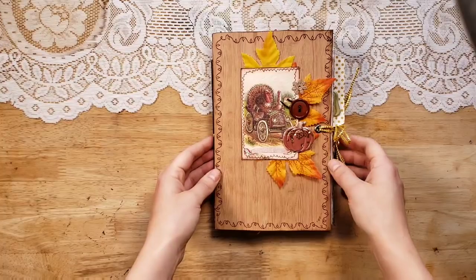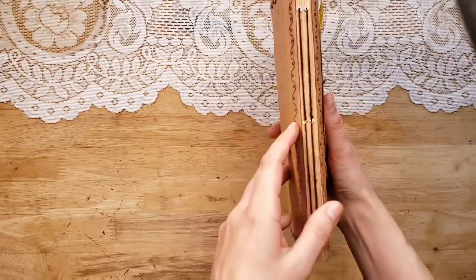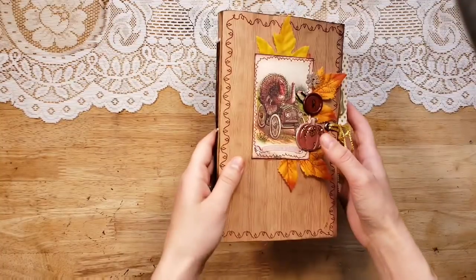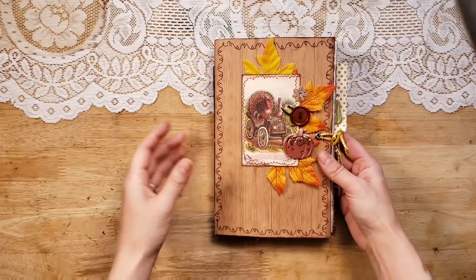So I have an 8 3/4 by 5 3/4 soft cover, 1.5-inch spine, 2 signature junk journal here. And this is totally Thanksgiving themed.